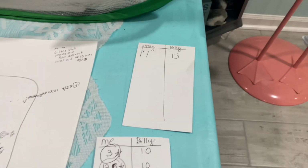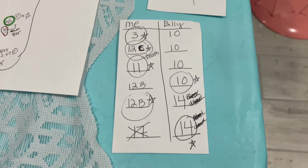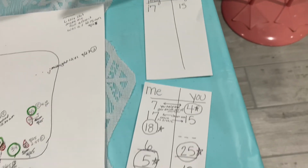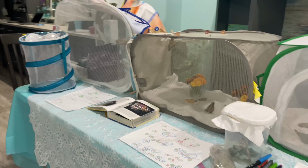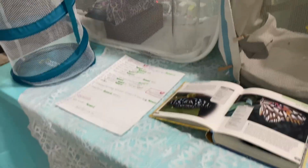So we're in a little bit of a lull, but we've been betting on them, and the ones that are circled are me, the ones that are circled are Billy. I mean, granted, I'm sitting here all day babysitting these babies. So that's part three of a night in the life of a monarch butterfly foster mother.